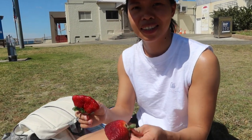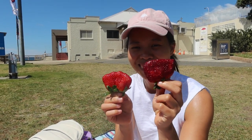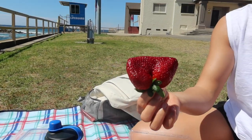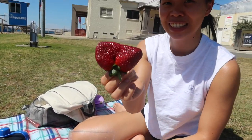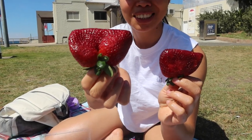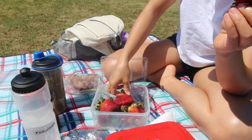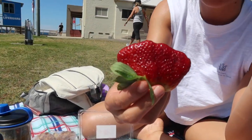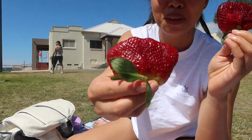These are strawberries. Weird shapes. It's another one, like twins. Quadruplets. It's twins, quadruplets, twins. Soon we're gonna go on the other side because they have a spot there for snorkeling. So we brought our snorkeling masks with us.